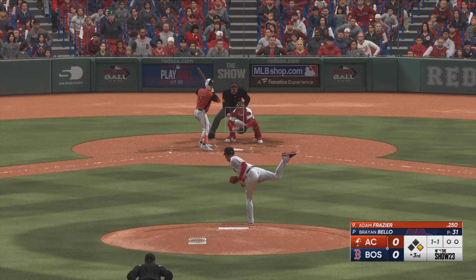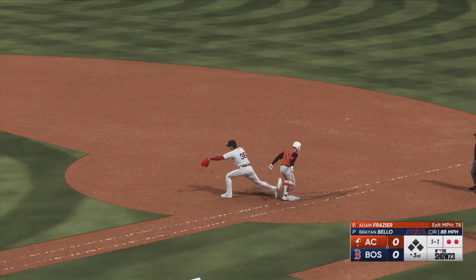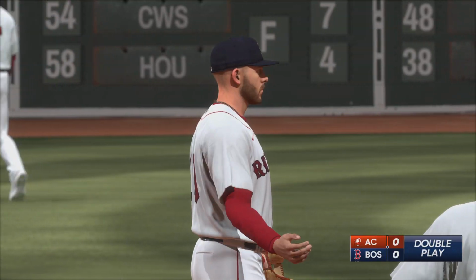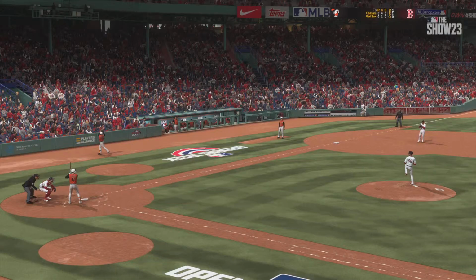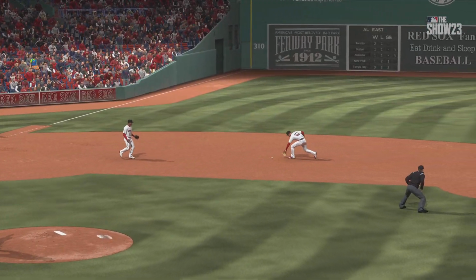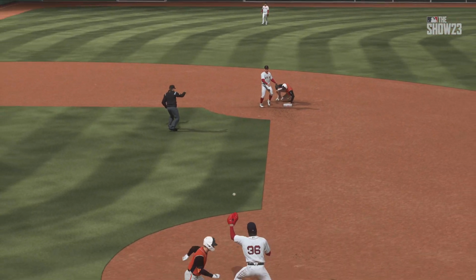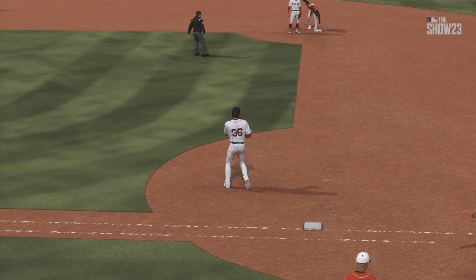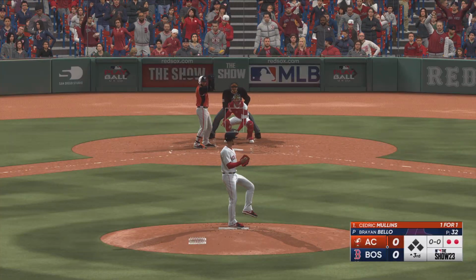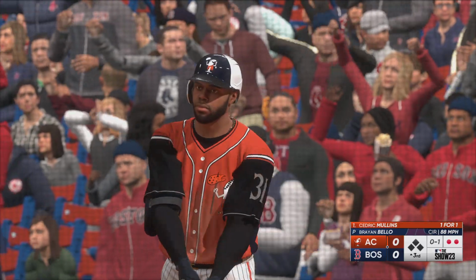Kicks and fires. On the ground, 2-ball. Story to second, and that's 2. Nice soft hands on the backhand right there in the 6 hole. Starts the double play. That's not an easy throw, but he puts it on the money. Really good job to get that double play started. So 2 down now, and here is Cedric Mullins. That one's in there, 0-1.